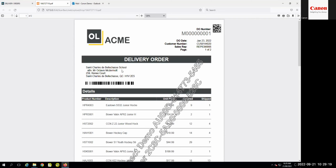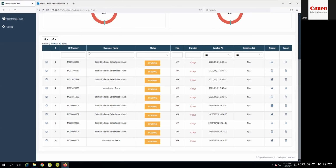Okay, cool. So this is just the look and feel of the templating of the delivery orders. Okay, so back to the main dashboard over here. I'll just close this preview first. Okay, so now I'm going to simulate to you.